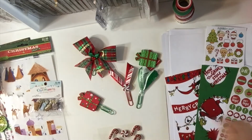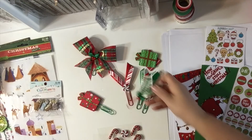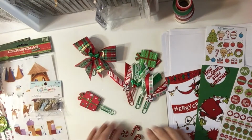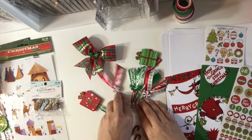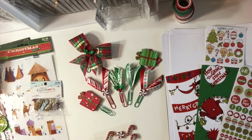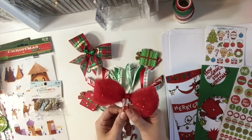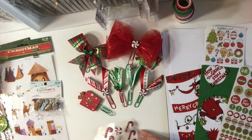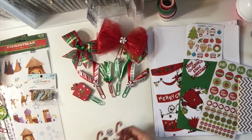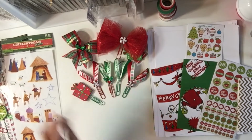I made these. And these. And this. And if you want to get really daring and bold, like I usually do, I made this one out of these cute little things.